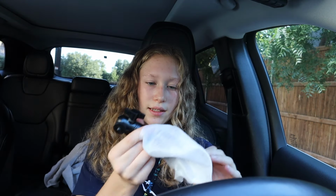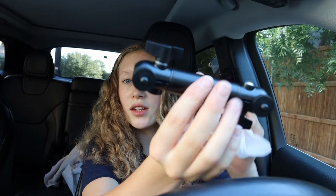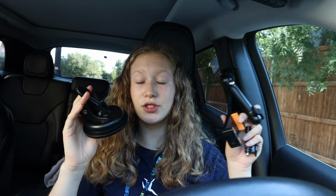I have this. What is... I cannot tell you what this is for. I don't know. The pieces. This is to put my phone in. I'm gonna try to figure this out and then I'll get back to y'all. Okay, I cannot figure it out. It won't suction to anything. And it's supposed to be super suctioning. That was the whole point of it and why I got it. So I'm gonna have my dad help me with that.